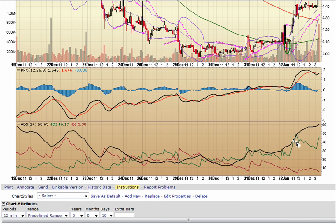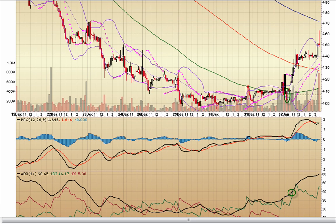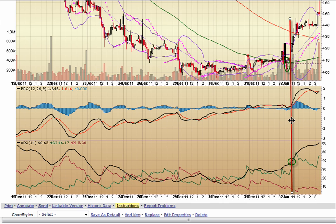Now, some rules of ADX. The break of 40 is considered a stock turning into a trend rather than a trading pattern. So we'll see here which that break of 40 is going to be right through here. I'm not going to leave that there because it's going to be in the way. You can see that point right there is where 40 was broken on the ADX.